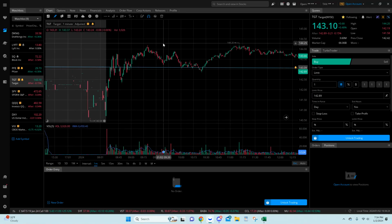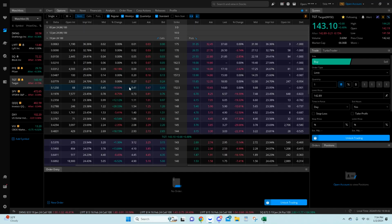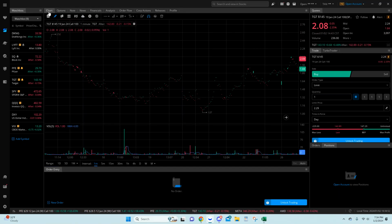But on that second move up here, 143.16 up to 143.78, that is a 60-cent move. That's pretty good on the contracts, because when you look at the 145s, that delta's 42. So you're getting about 20 cents per contract there, which is not bad for a quick day trade scalp.